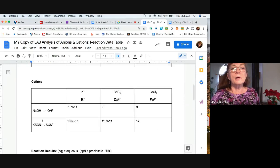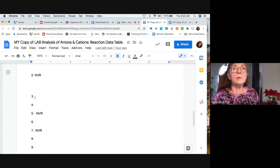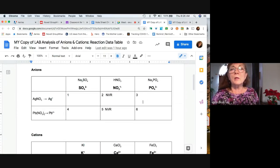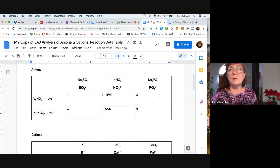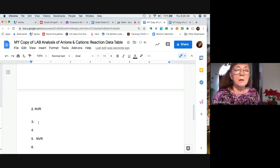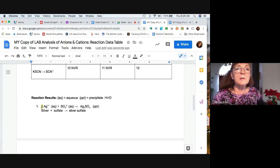You're going to look at number 3. Okay, let's go up to the data box and look at number 3. Number 3 was silver and phosphate. So the first part of this, just like we did up here, is I'm going to write the silver ion, aqueous. Instead of sulfate, I'm going to put phosphate aqueous. And then instead of silver sulfate, we're going to make silver phosphate.